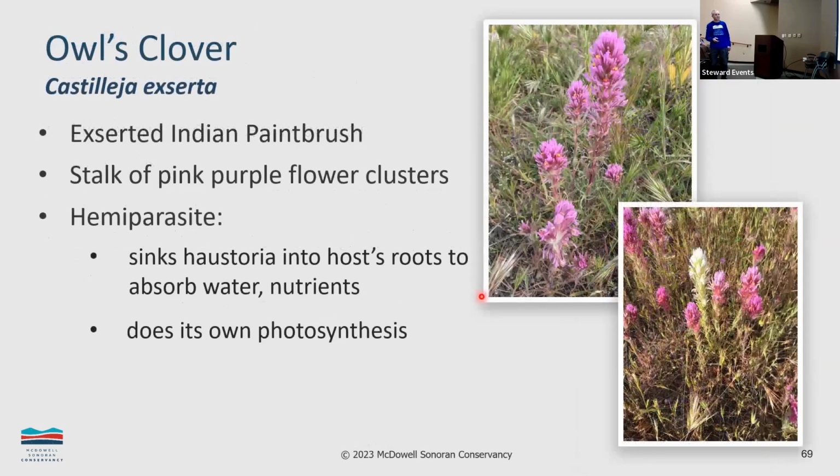Here we go with owl's clover, the other one you'll always see with wildflowers. We put the owl's clover with the poppies. And here we have a genetic variation; they're usually pink like this. This one is a parasite that sinks its roots into neighboring plants and gets the water and nutrients. The parasite does its own photosynthesis, so it does have some green there.